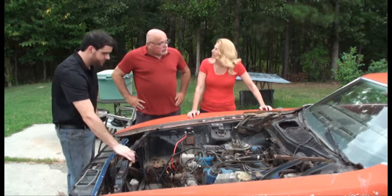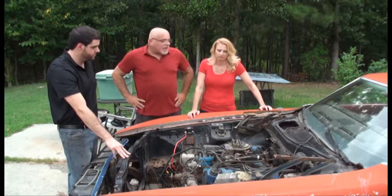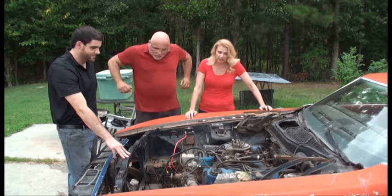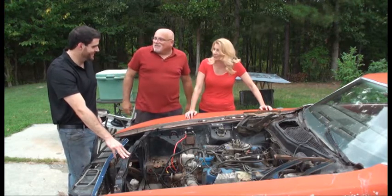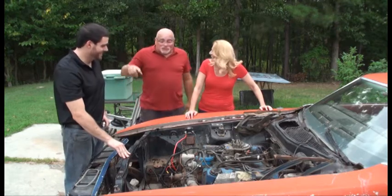I wanted to rebuild this motor anyway because if one of our viewers is going to wind up with this car, it's got to be perfect. Absolutely. So let's tear into there and see what we got and figure out which rod is broken. Look, he's laughing. I didn't get another motor to build. We just got done putting his 400 back together.